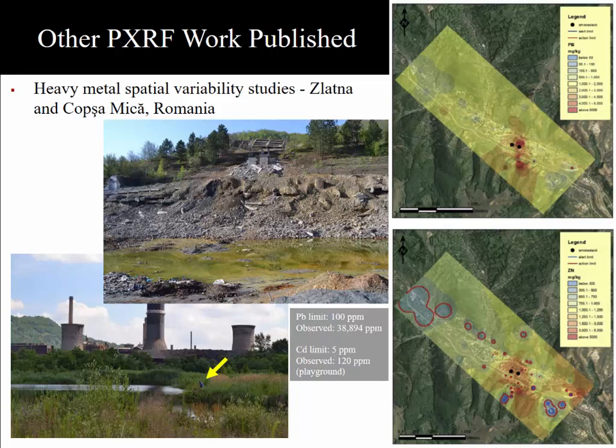Here you see a guy fishing in this pond, right outside this petrochemical plant. We went on to a playground. We found cadmium right underneath the swing set where the little girl was playing at 120 parts per million, when the health limit is 5 parts per million. So these people have no idea what kind of danger they're in.